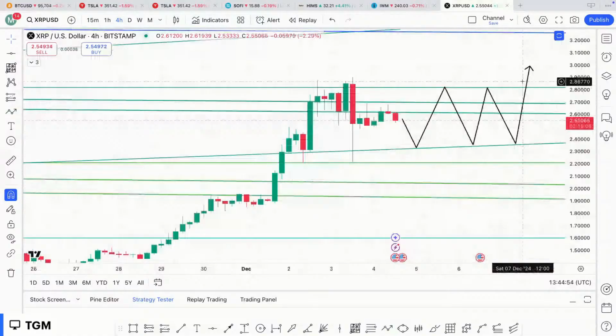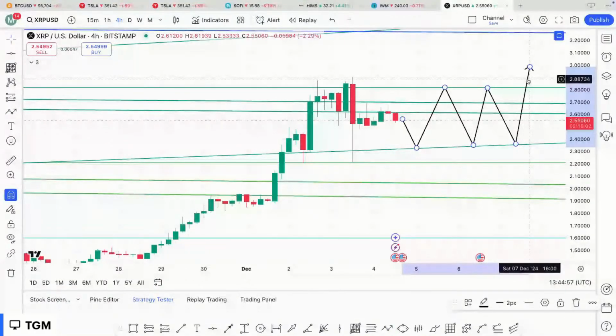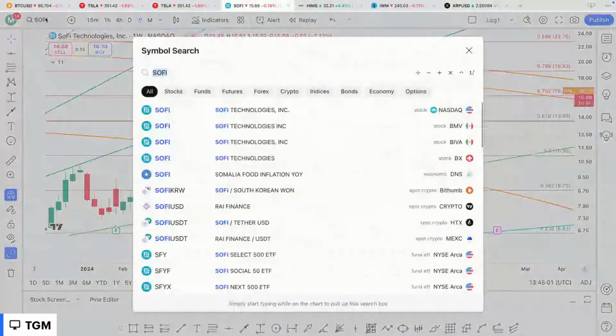So I think it's just a waiting game, guys. Let it cool off. It had an explosive move. Super, super bullish. And I see IOTA here.